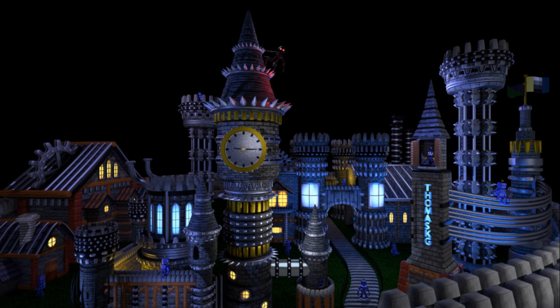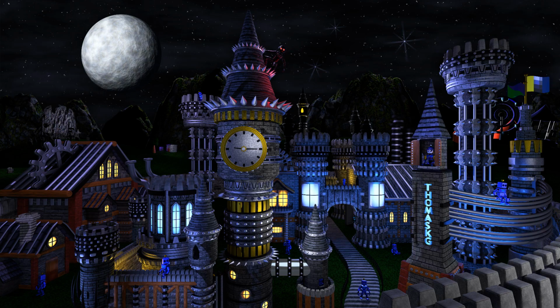I just eyeballed it, I guess. And you can see here that it's just the castle. It doesn't have the background or anything. The way I did this is with layers. I separated the foreground and the background into different layers to help my computer, because it's really not very powerful.